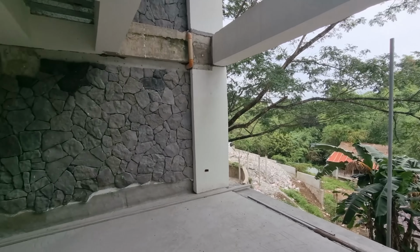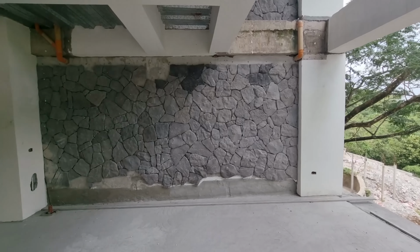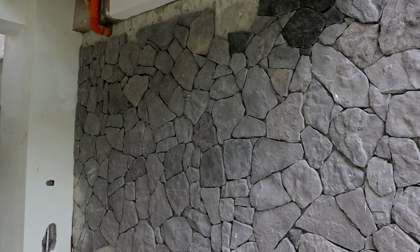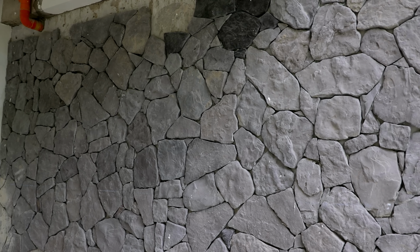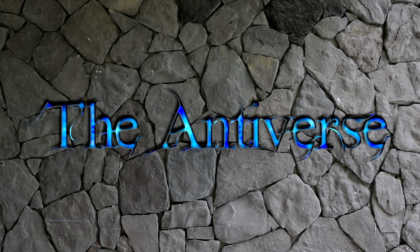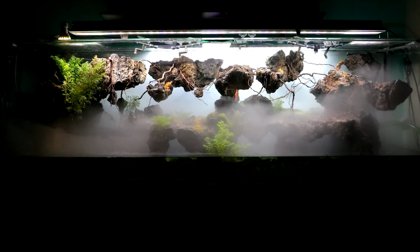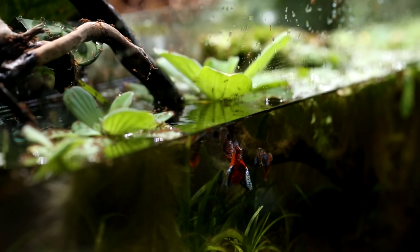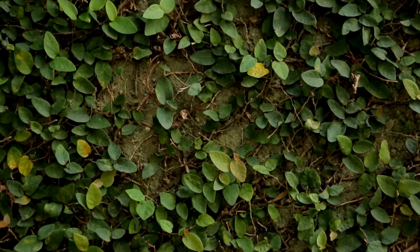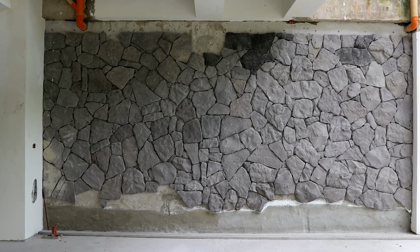Now here's something new. Check out this feature wall. I've decided to rock clad it. Doesn't it look cool? So here's where I plan on hanging some kind of logo in LED where it can say the Antiverse. I think that should look super neat. At this feature wall, I hope to place a huge feature ant terrarium that I'm extra proud of. I was thinking we could also try growing climbing vines and plants onto this wall. What do you guys think?